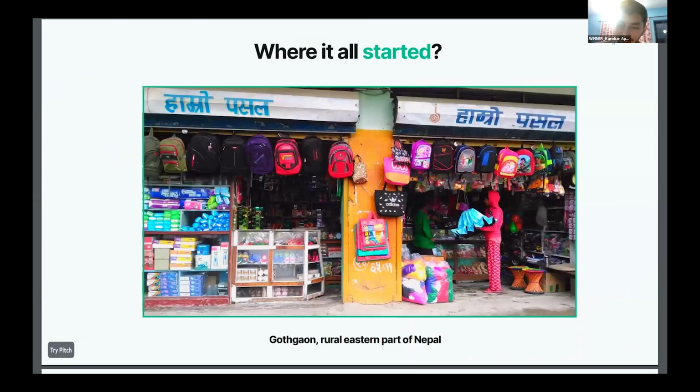Hi everyone. This image you are seeing on the screen is my parents' store at Godgaon, a rural part of eastern Nepal. And one day I was assisting my father at the store when a regular customer came in to buy some goods and repay his credits. I then searched multiple records in the paper ledger book but couldn't find his record on time and he left.